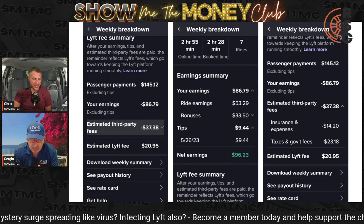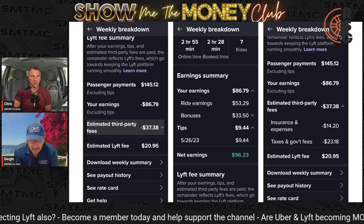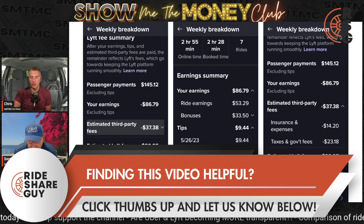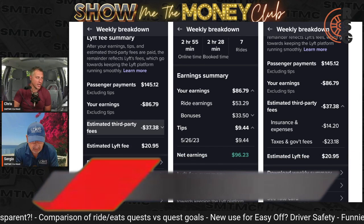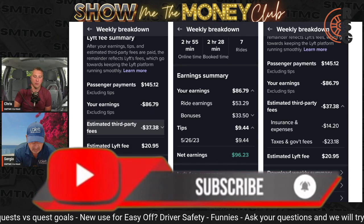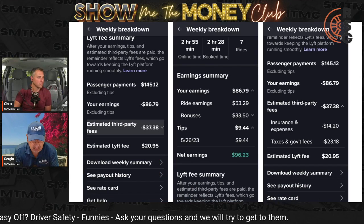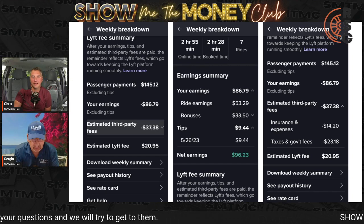Now you're seeing the third-party fees, and that's going to be the insurance, the expenses, taxes, government fees, airport fees, city pickup fees, because some cities have fees tied to it. Whatever thing is there, it's in there. So it breaks it down a little bit more so you can see it, which is a good thing. I think this is great. It's better than waiting 9 days for the PDF that nobody could figure out.